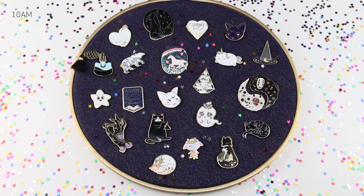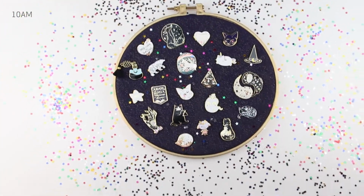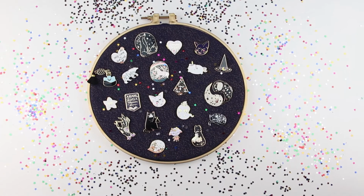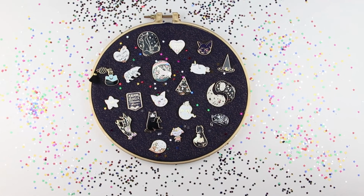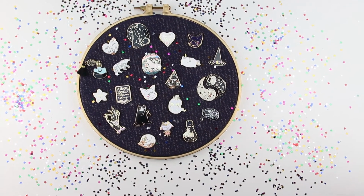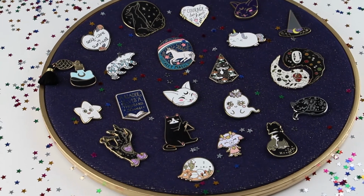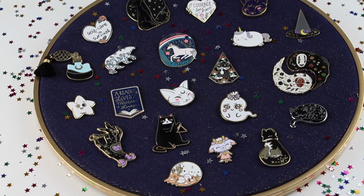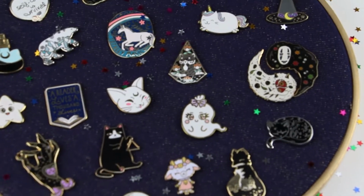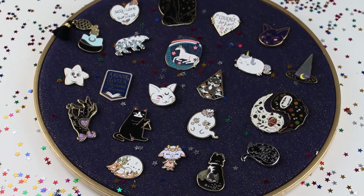I am shooting a part of my pin collection on Instagram. So I took my darkest and lightest pins, so mostly black and white pins. The issue with photographing white pins is that when it's on the direct light the enamel just sort of fades with the white color.